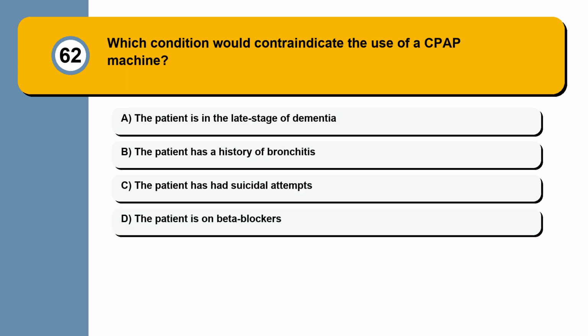Question 62. Which condition would contraindicate the use of a CPAP machine? The patient is in the late stage of dementia. The patient has a history of bronchitis. The patient has had suicidal attempts. The patient is on beta blockers.